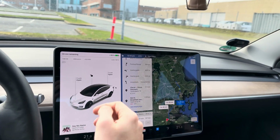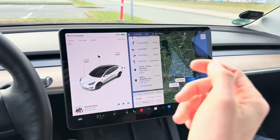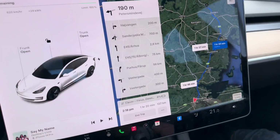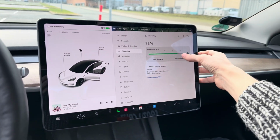Let's maybe charge for 2 more minutes until we drop below 100 kilowatts, and then we swap drivers and head out again. We're up to 72%, even though the car thinks we're gonna be arriving with only 8%. I don't think so. I think we're gonna be arriving with way more.